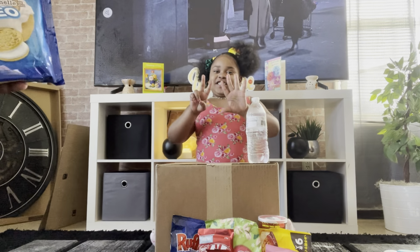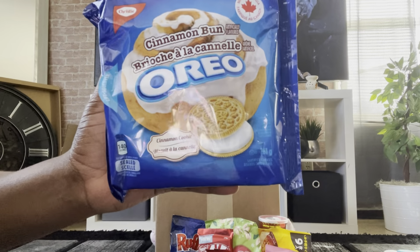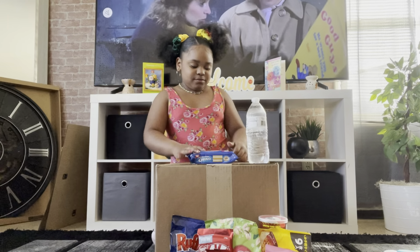Alright guys, so the next thing we're going to do is Oreo Cinnabon from Canada. And I've been seeing these all over Instagram, TikTok. I've been wanting to try them so bad, guys. So Ty gonna get the first one out.